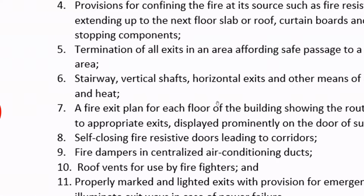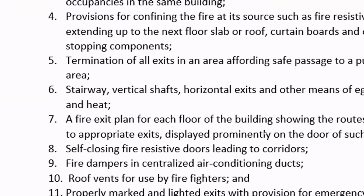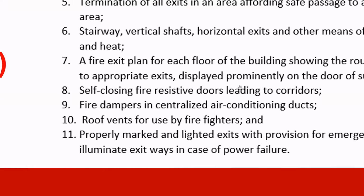Any way or any means that we can escape from smoke and heat when there is a fire inside a building. A fire exit plan on each floor showing the route we will take when there is a fire emergency. Self-closing fire-resistive doors that will automatically close when there is a fire. Fire dampers. Fire dampers can be centralized air that actually releases the smoke when there is a fire emergency inside the commercial building. That release of smoke is through our roof vents.